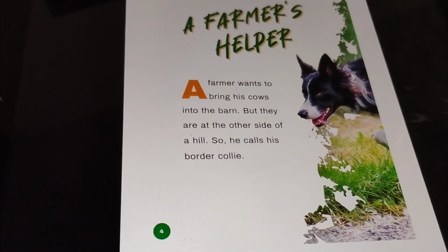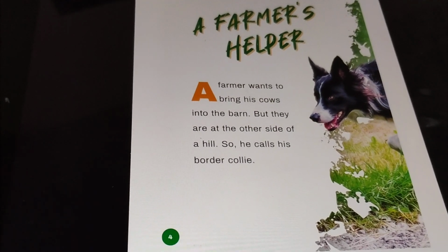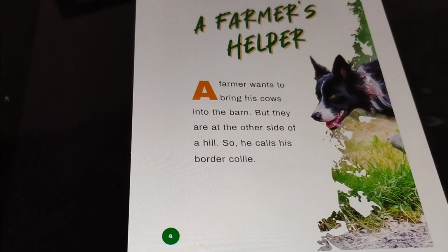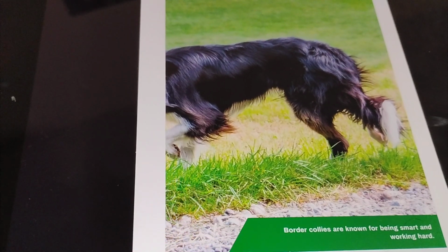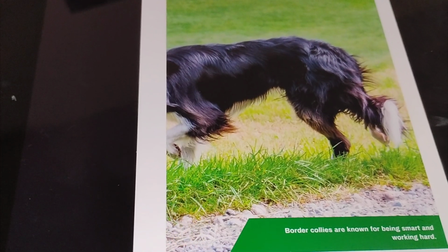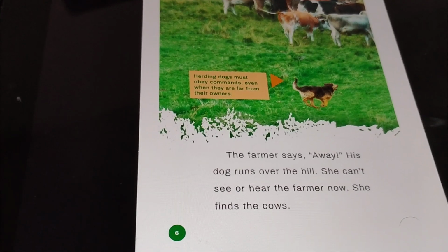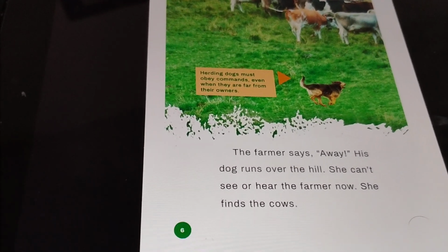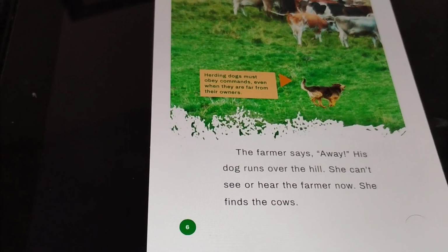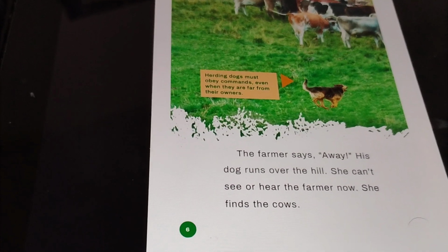Chapter 1. A Farmer's Helper. A farmer wants to bring his cows into the barn, but they are at the other side of the hill, so he calls his border collie. Border collies are known for being smart and working hard. The farmer says away. His dog runs over the hill. She can't see or hear the farmer now. She finds the cows. Herding dogs must obey commands even when they are far from their owners.